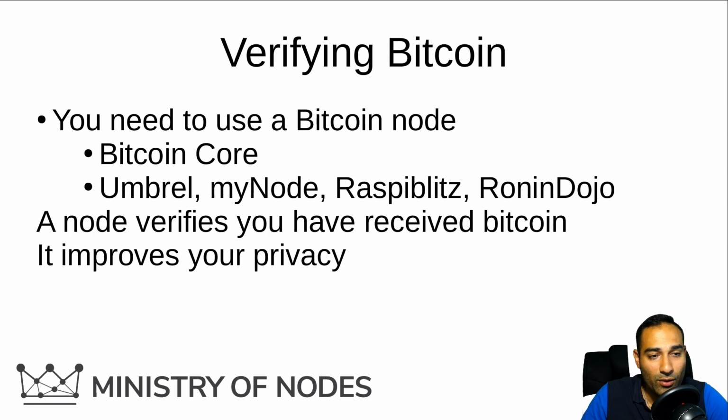So now we come to verifying Bitcoin. Now, the first rule is not your keys, not your coins. The second rule of Bitcoin is not your node, not your rules. And what that means is to actually verify that Bitcoin exists and that it is actually Bitcoin, you need to run what's known as a full Bitcoin node.